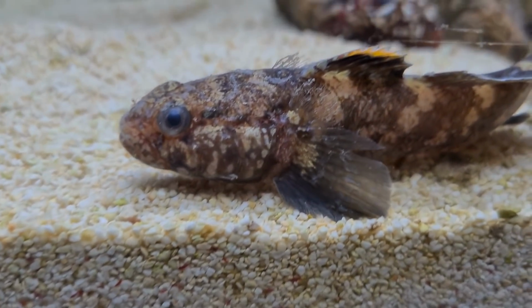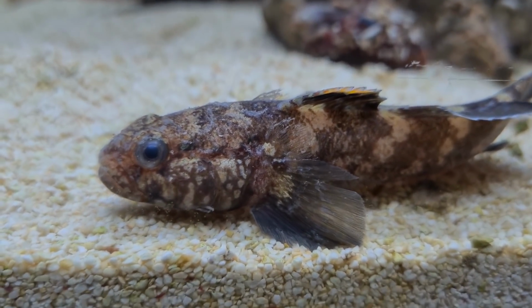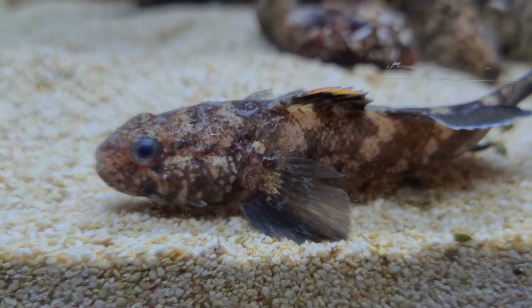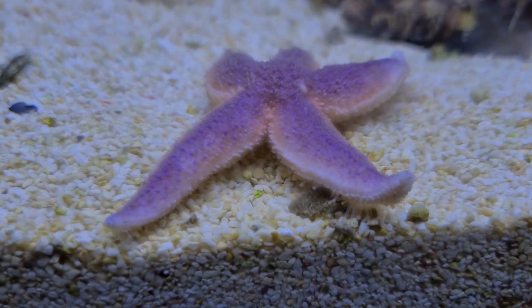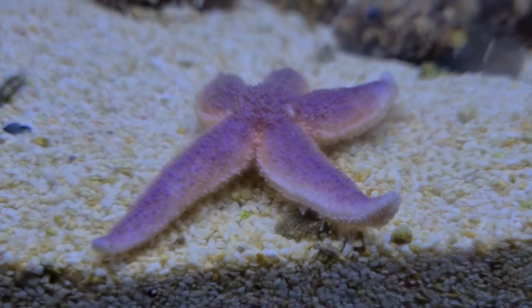Here's Mr. Goby. Just chilling out. Little bit of mucous membrane on him from the bucket. There you go. There's Peach. Well, it's not Peach, it's more like Mauve. We'll have to call you Mauve instead.